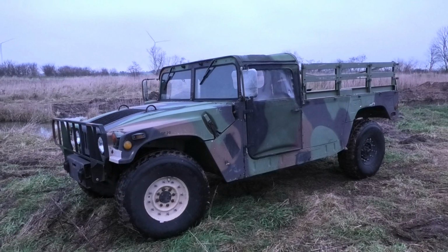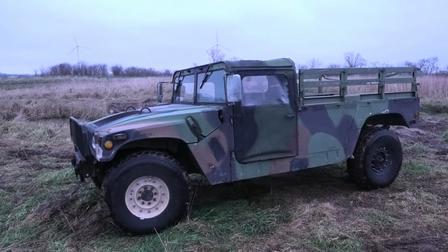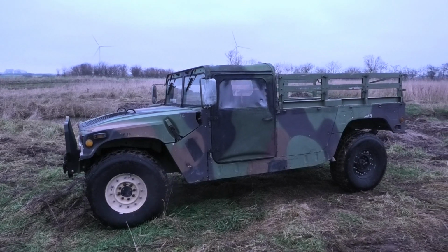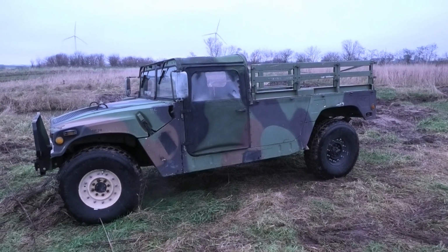Now there is one thing that I know people are going to be asking, and that's the price. Now I generally don't talk about the price of my vehicles because typically it's not going to be relevant and it'll be different depending on where in the world you are. Now what I can tell you is how much I paid Thijs for this vehicle.